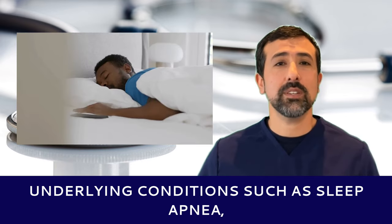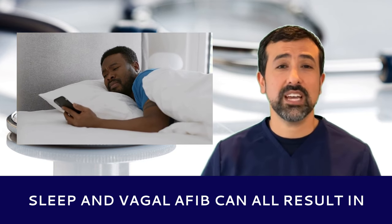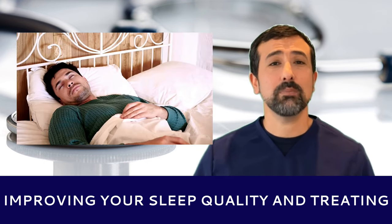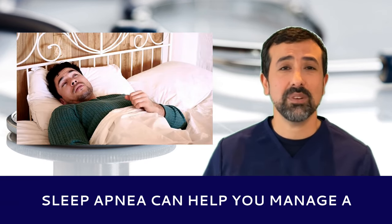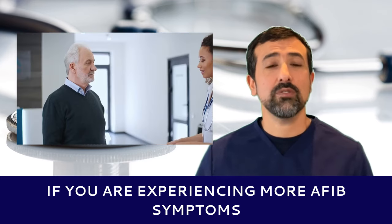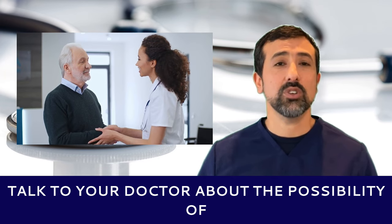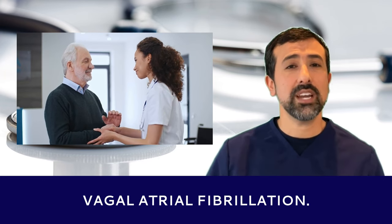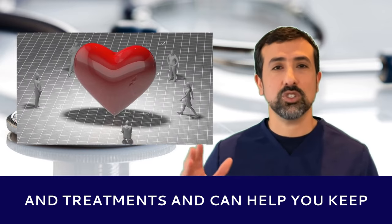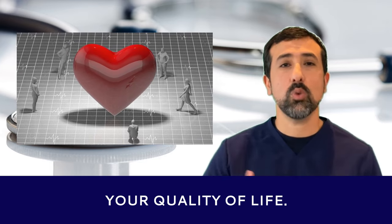In conclusion, underlying conditions such as sleep apnea, decreased REM sleep, and vagal AFib can all result in an increase in AFib symptoms at night. Improving your sleep quality and treating sleep apnea can help you manage AFib better and improve your general health. If you are experiencing more AFib symptoms at night or at rest, talk to your doctor about the possibility of vagal atrial fibrillation. Each of these conditions has available interventions and treatments and can help you keep better control of your AFib and improve your quality of life.